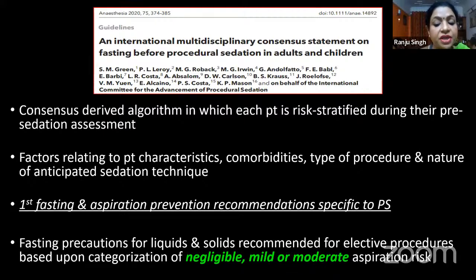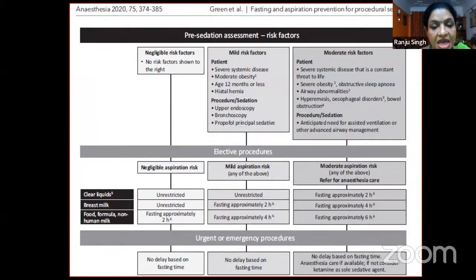Fasting precautions for liquid and solids were then recommended for elective procedures upon categorization of the aspiration risk as negligible, mild, or moderate. This is the table that is there in this study, where the risk factors for aspiration have been categorized as negligible, mild, or moderate. Those patients who have moderate risk factors are fasted prior to sedation as per our general anesthesia protocol. That is, they are fasted 4 hours for breast milk and 6 hours for non-human milk.